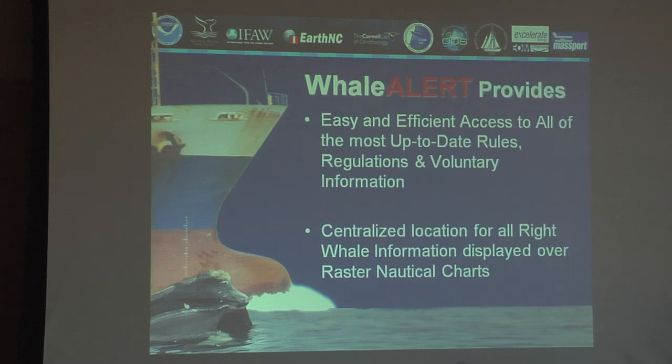So what does Whale Alert provide? It provides all that stuff. It provides all the things that mariners need to know about right whale protection in one place. And it provides that information on nautical charts, which is what mariners are used to working with. So by combining these two things, we can hopefully improve mariners' ability to comply.